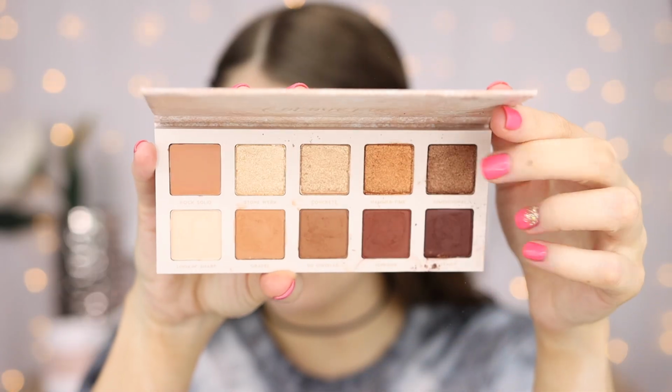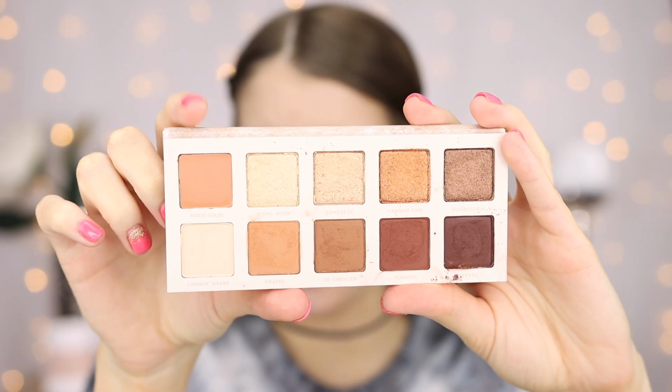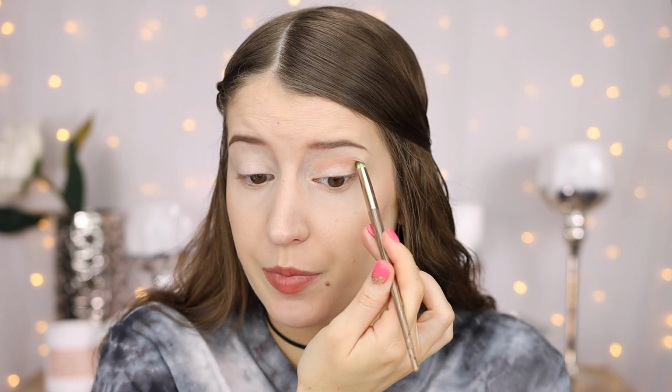So I'm first gonna go in with the Set in Stone palette. And I'm really curious about these cream eyeshadows in here, so I just have to use these. So I think I'm gonna first start out with the cream shade. I'm not really sure how I wanna use this, but I'm just going to take it on a small brush and just start kind of mapping out the shape of my crease, and then I'm gonna start blending it upward.